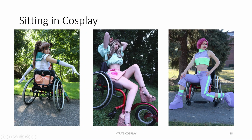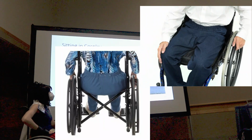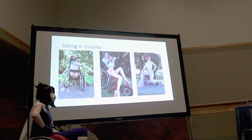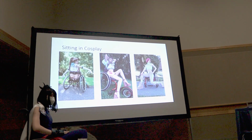So for me with sitting in cosplay, I always like to, first of all, use stretch fabrics because they're more comfortable, they stretch more. And also when you are sitting all day, you'll want to potentially think about adding a bit more space down here in the pants. There's something called wheelchair pants. They're a real thing. They're made just for wheelchair users, and they're designed with that extra space so you don't have that bunching, or you know when you sit in jeans for too long and it pushes back on your hips and starts to leave an imprint. So to avoid that, I use stretchy stuff.